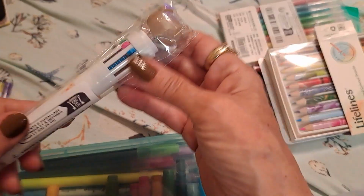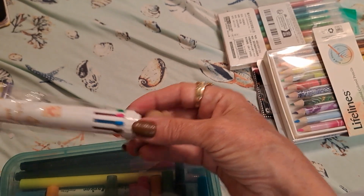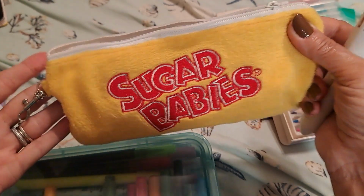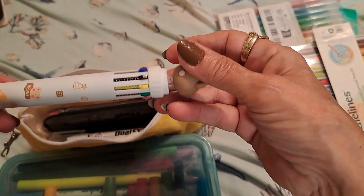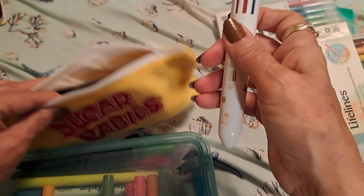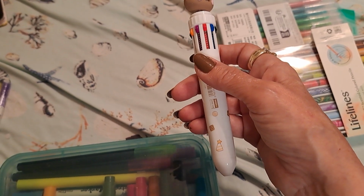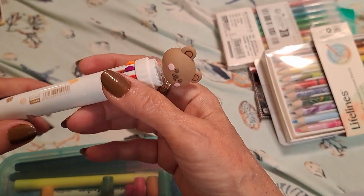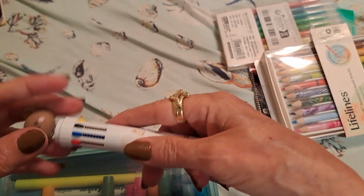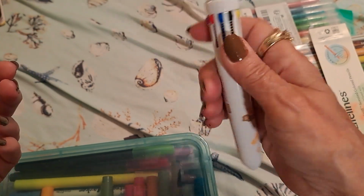I ordered from Temu a new multi-pen because I go through multi-pens. I use these a lot because when you have a pencil case this tiny and you want to have a lot of colors, what are you supposed to do? You get a multi-pen with all those colors in there. So I had bought one last summer. It's blue. I don't know where it is. Usually my dog wants it because it has a pom-pom on it. But I bought one last summer at Pop Shelf, and some of the colors are running out. So I did get this cute little teddy bear one from Temu. Look at his little head.